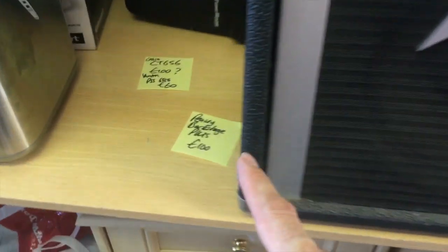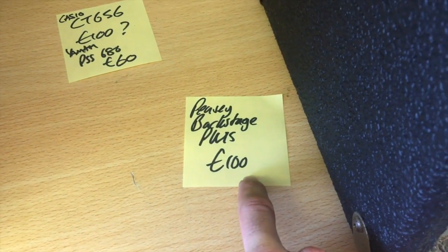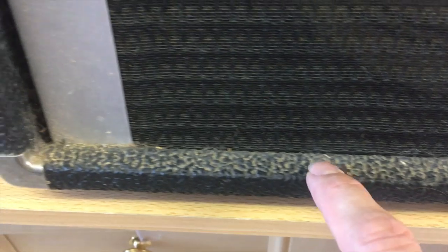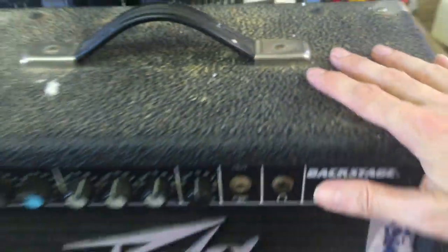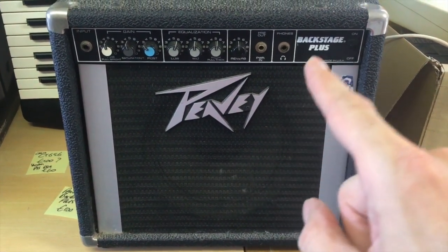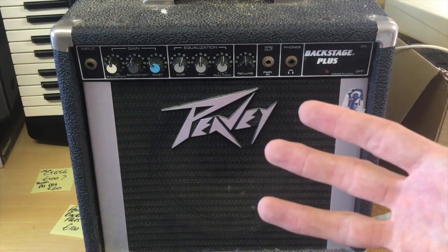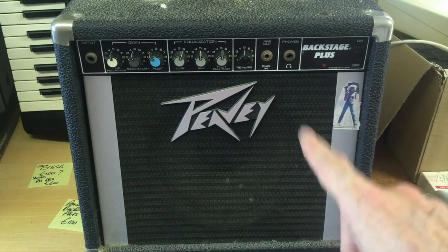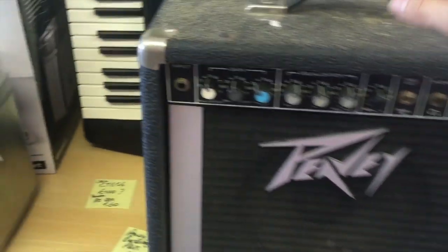But this is good. I'm going to aim for £100 on this. It's a PV Backstage Plus. I don't know who this young lady is. There's a sticker on there, so I'm going to attempt to get that off. And it is filthy. It has sat around and got just filth all over it. So this needs a thorough clean, a test, and as long as it's running fine, I'm going to aim for £100. As part of that haul, it's really hard to know how much exactly I've invested in it, but it'll be around sort of £15 to £20 roughly that I've got in this. So yeah, that should be a nice flip as long as it tests okay.